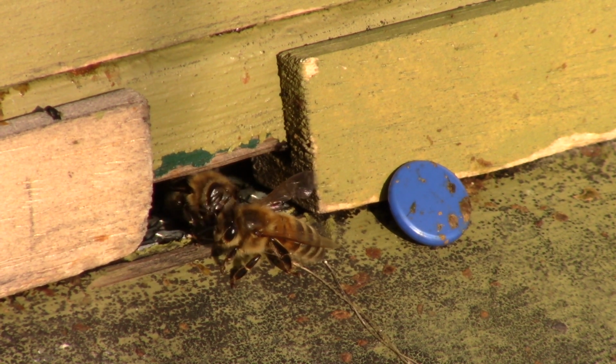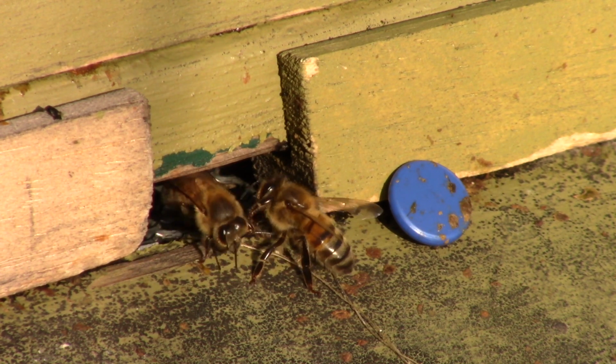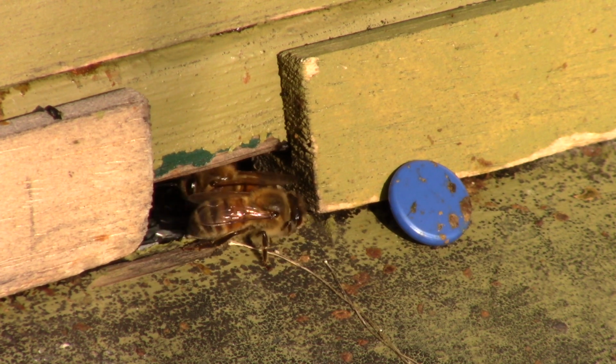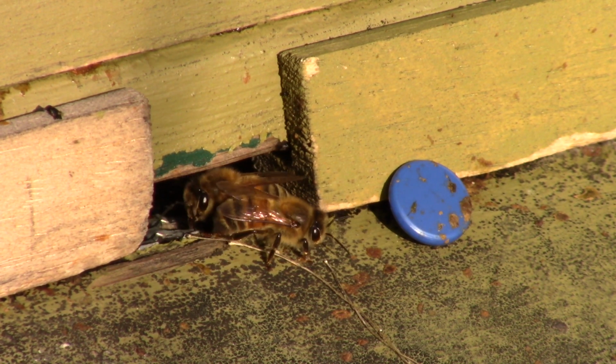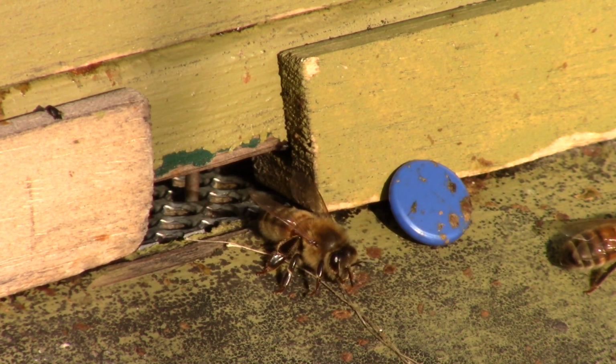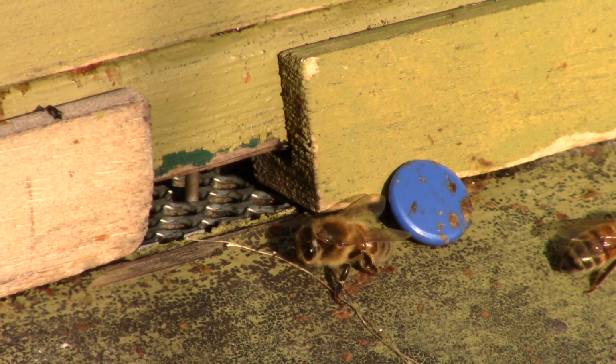Bees can store a lot of their waste matter in their colon for months on end, but there comes a point where they might have to defecate in the hive, which would be bad news because it can promote diseases such as nosema, and is not good for their health. So it's nice to see that they're out and about.